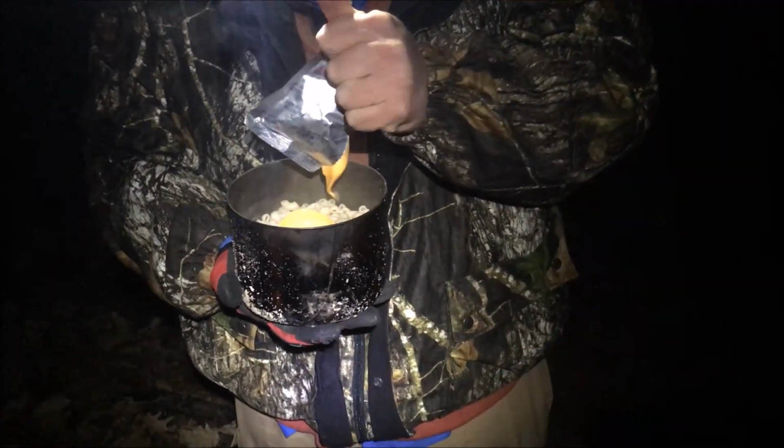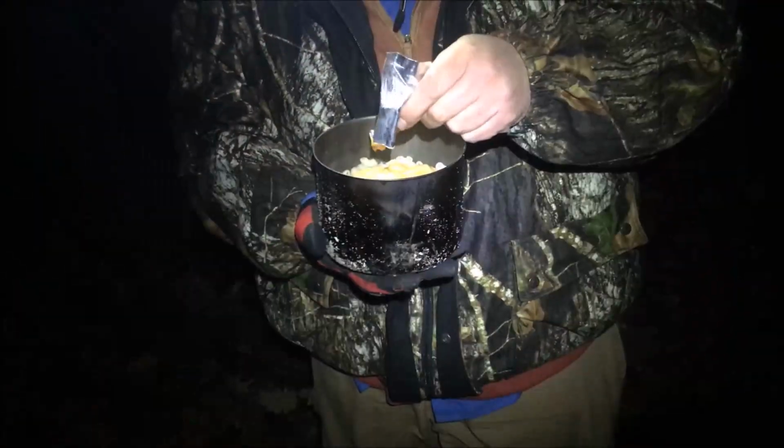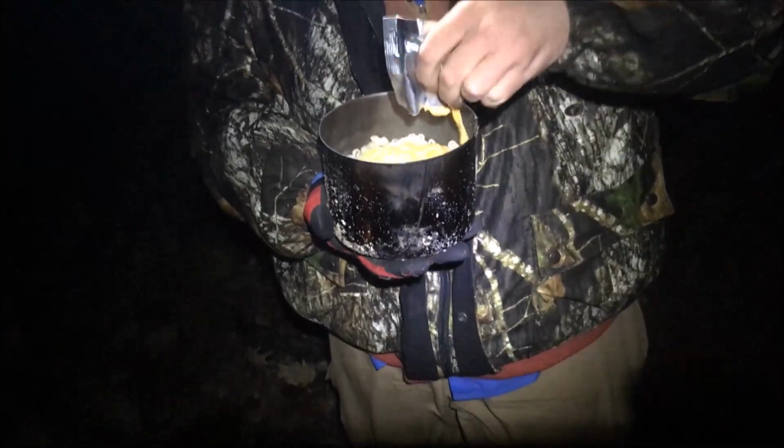I'm sure all those people who squeeze their toothpaste from the bottom of the tube and roll it up are really upset about this. It's the best part of mac and cheese. Man, I love this stuff.